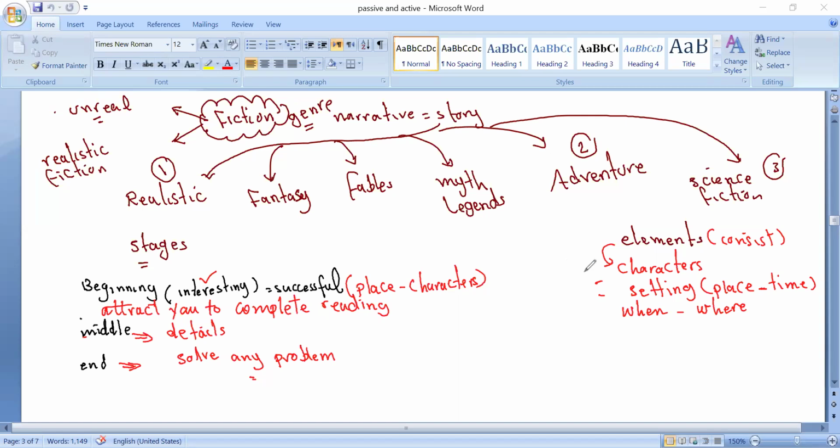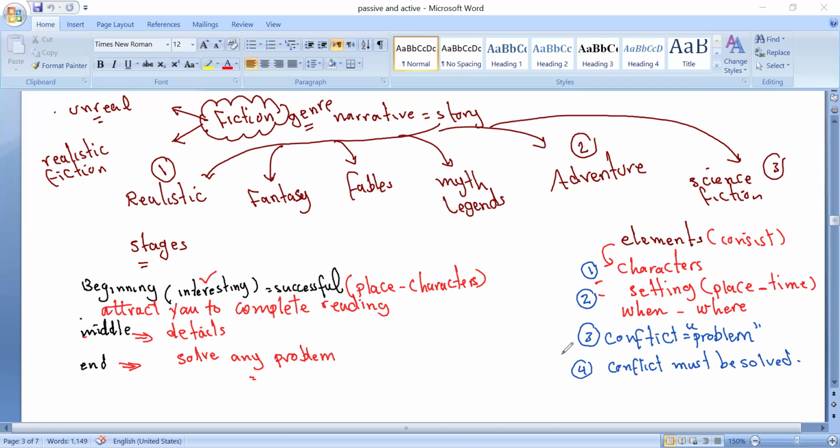Number two, so we have here characters. Number two, a setting. Number three, conflict. Do you know what you mean by conflict? Conflict in a story means a fight or a problem. So there must be a problem in your story. Try always to create a conflict in your story, a problem in your story. And this conflict must be solved at the end of your story.